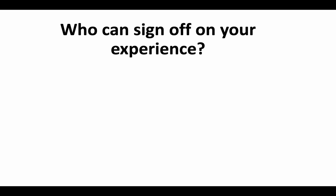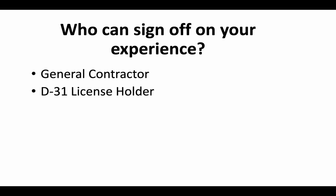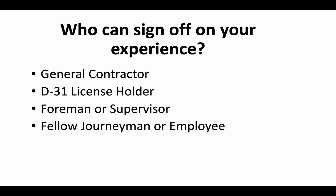Now, who can you use to sign off on your experience? You could use a general contractor. You could use somebody that holds the C-61 D-31 contractor license. You could use a foreman or supervisor, fellow journeyman, or employee. In some cases, you could even use a business associate.